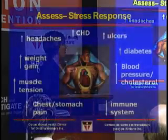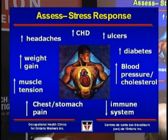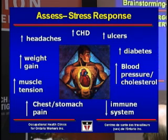Headaches, coronary heart disease, ulcers, diabetes, high blood pressure, and a decreased immune system. Pain in your stomach, chest, muscle tension, weight gain, which has other effects, carpal tunnel, and so on and so forth. All of these things are a response to stressors in the workplace. Faye already did a stress presentation, so if you didn't get that, then you can get the notes from that and learn a bit more about it.